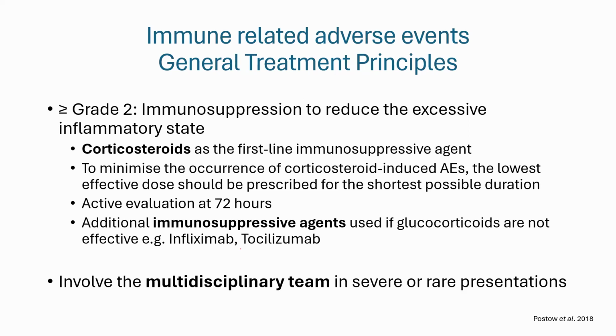Corticosteroids, so something like oral prednisone, is the first line agent that we use. And when we use it, we need to be careful of all the principles that we do when we use corticosteroid therapy, making sure to prescribe it for the shortest duration possible and using the lowest dose possible that is effective. These patients then need to be evaluated again after 72 hours.